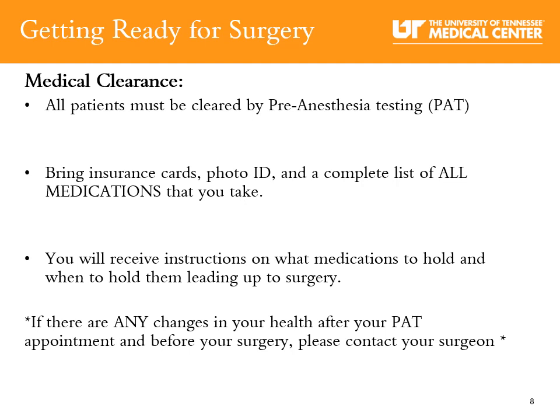During this appointment, you will meet with a nurse who will go over your health history. You will also have blood drawn and an EKG. You will be told what medications to stop taking before surgery and when to stop taking them. You will not meet with your anesthesiologist during this appointment, but one will review your health records. If there are any concerns, you will be contacted and referred to a specialist for additional medical clearance if needed.